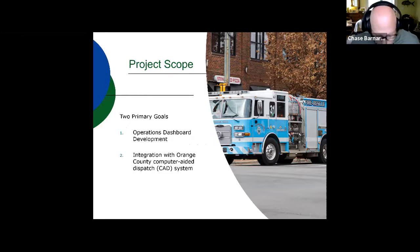So the scope of this project, we really had two primary goals. One was operations dashboard development, and then secondly, integration with the Orange County Computer Aided Dispatch or CAD system. We did initially consider creating an external dashboard as well, but that did not fit with the requirements of the CARES Act funding that we received to do this project, so we focused exclusively on internal users.